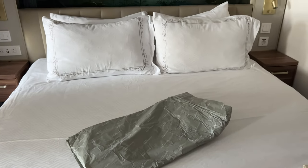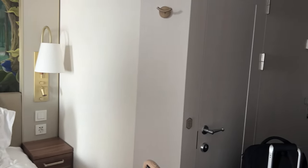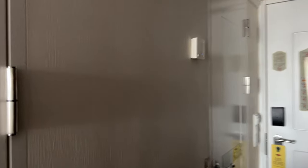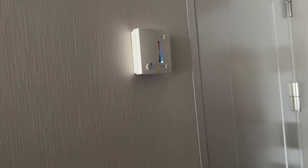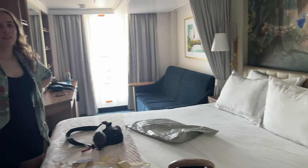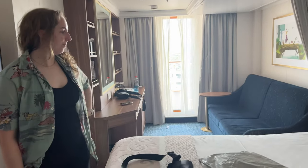Before we destroy the room, let's actually do a proper little cabin tour. I've just put the aircon down, so the aircon's over here. And it's actually quite warm in the cabins, not gonna lie. So put it all the way down to the bottom. I thought this was like on. Does that do like a little boost? I don't know. But yeah, we need to get the cabin cooler. It's really warm. I think once the ship moves, hopefully it won't be as warm. Because I remember being cold on the ship last time. So hopefully that's the case.